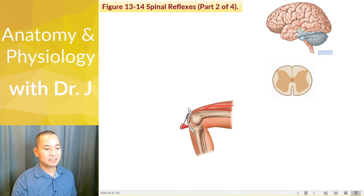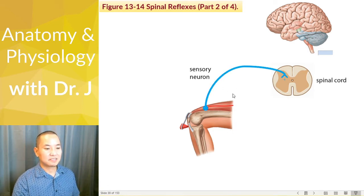So what we have here is the patella down here, and you're hitting the quadriceps tendon or quadriceps ligament. I'm not getting into that debate. I don't care about the debate, but it's attaching the quadriceps. So what happens when you hit this part? It actually stretches this muscle a bit, and then you have something called spindle fibers. These are little receptor sensors that detect the amount of stretch in the muscle. So this sends signals, action potentials, to your spinal cord.